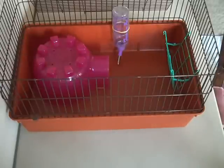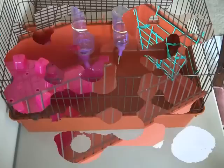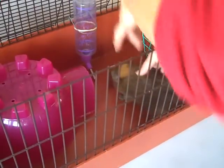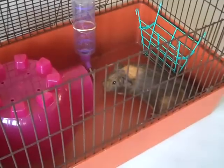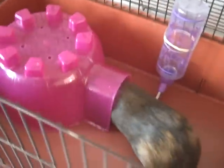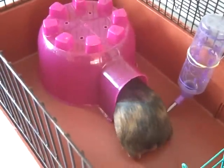So there it is. It's all set up. Pig paradise. Just put a little bedding in there and we're all set to go. So now all we need to do is add our pig, Charlie in this case. Here he is, Charlie. He's all set up now in his guinea pig cage. Does that look like he's got a lot of room? Not really.